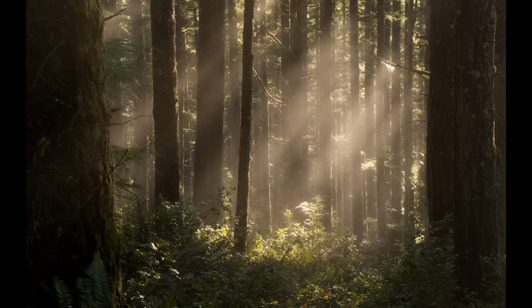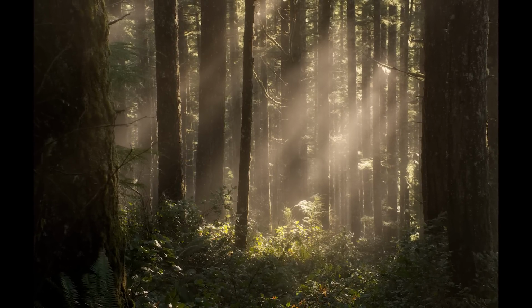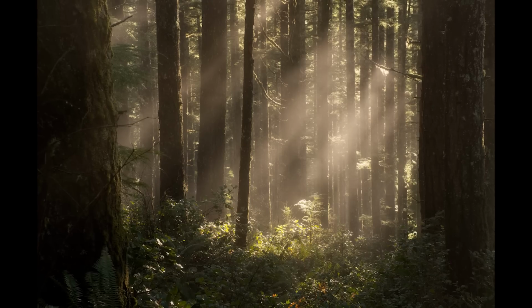You've probably heard me say that before in other videos. What I mean by that is I try to have a set of rules in mind to try to make order of the chaos. So in this case, I was using a frame within a frame. I was using a couple of the tree trunks as a frame on either side of the photo to restrict the eye and to force the eye to go deeper into the shot.